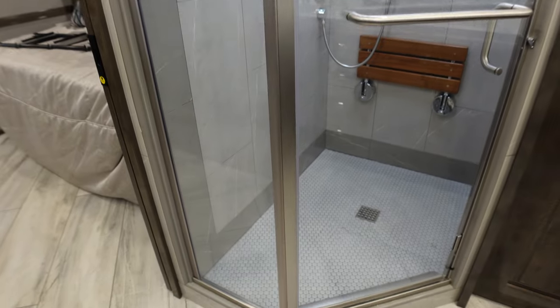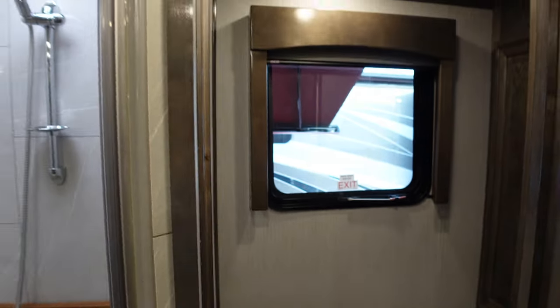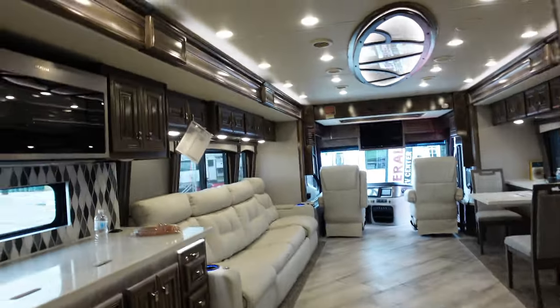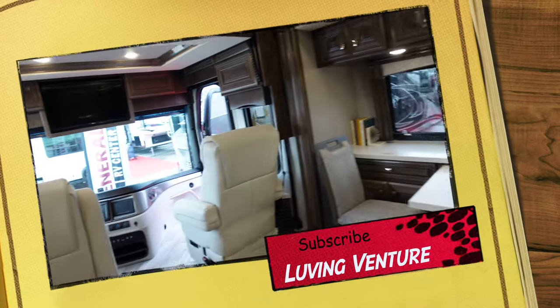Big shower. Huge shower for an RV, actually. And the toilet room, private. Very nice. Very spacious, lucky owner. Congrats to them, whoever they are. Gorgeous.